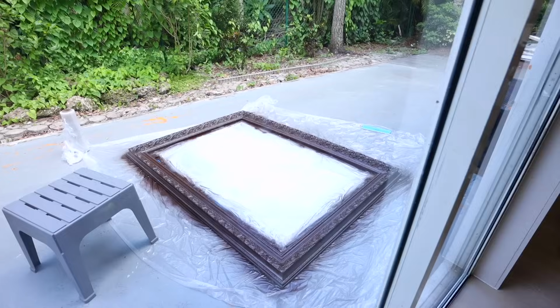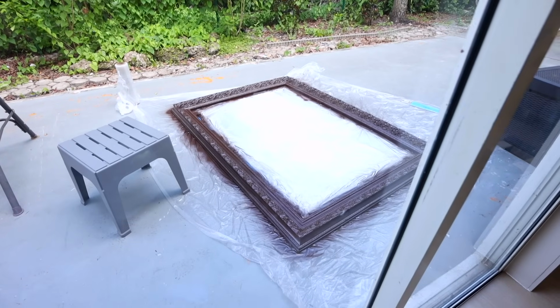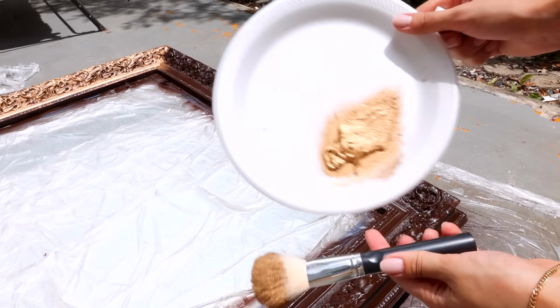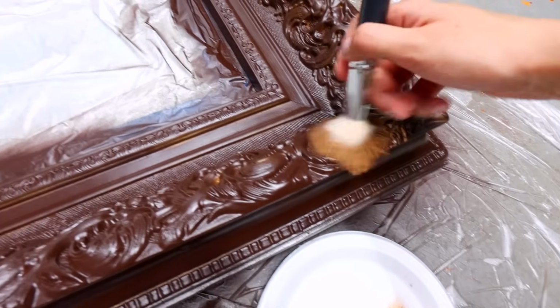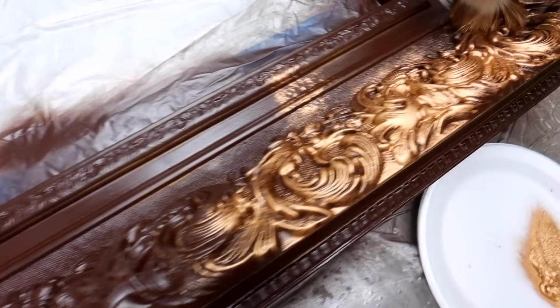We're gonna go ahead and add the gold. But this is what the mirror is looking like right now. It's actually so crazy to see it in full brown, but I know that once we add the gold, I'm gonna be in love. Once your base spray paint is all dried up, that's when you're gonna go in with the Rub 'n Buff. I'm going in with the antique gold. I feel like this one has a really nice, slightly pink undertone, so it doesn't come out looking too yellow.